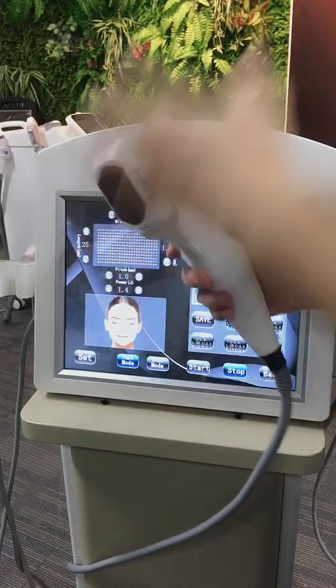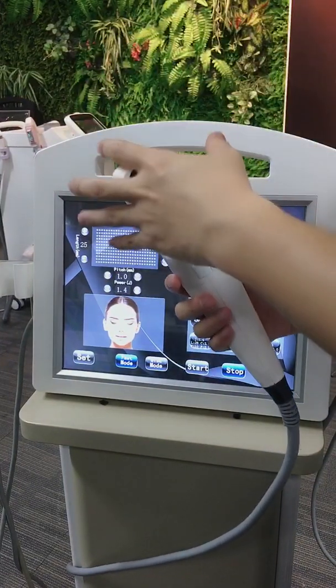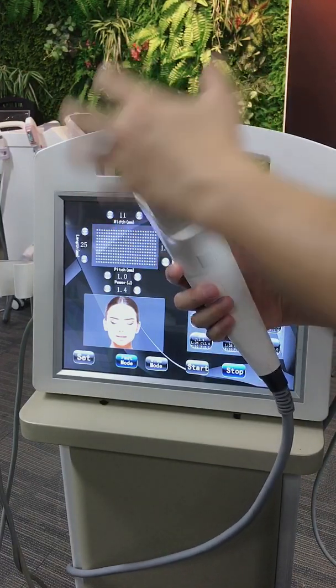Because this area is large enough, for the whole face the maximum time for the treatment will be 15 to 20 minutes. That will save a lot of time for us.